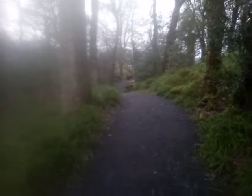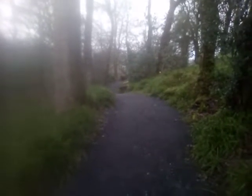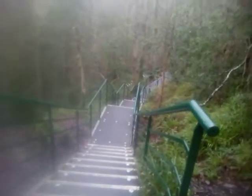Hello everyone, this is the Ness Woods walk today, so hopefully it doesn't rain on me, so here goes. Oh dear, I have to now walk down these steps. I'm actually just going to see how long this camera lasts before it knocks itself out. Okay, so enjoy the walk through the Ness Woods.